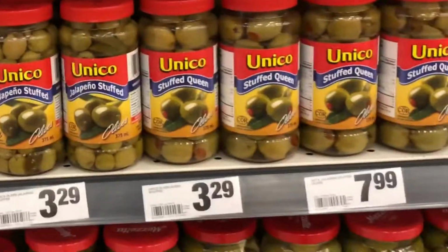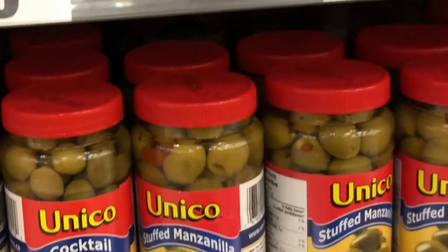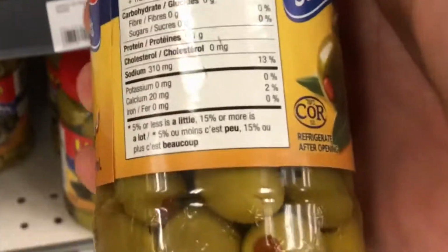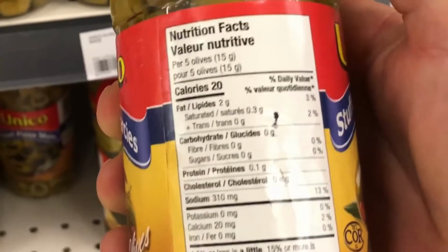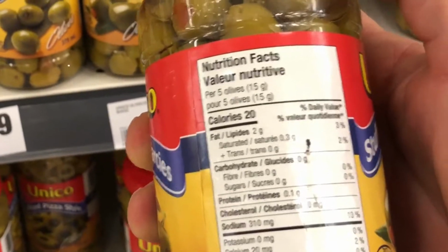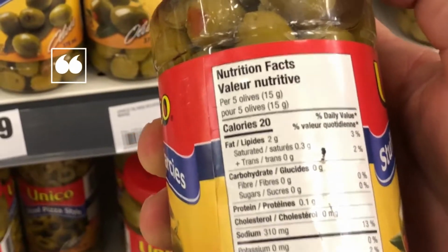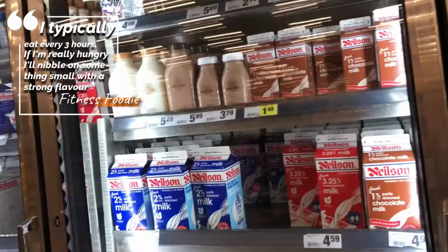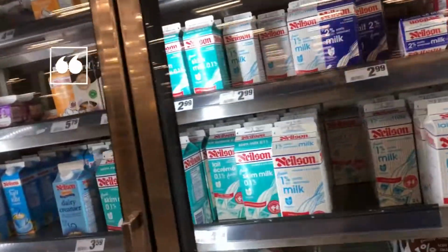Olives, I will use olives as well. Olives are mainly a fat source. If anything, there's usually a bit of fiber in there, but mainly fat. The manzanilla, I find, is one of my go-tos because, again, extremely low in carbohydrates. Every now and then, I'll pop a couple of those babies in my mouth, get a nice little sour, pickly vibe, and I'm good to go for the next couple hours in between meals.